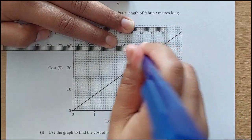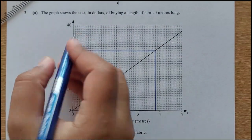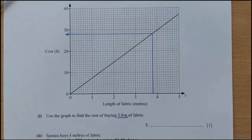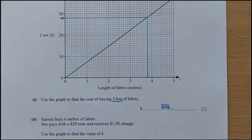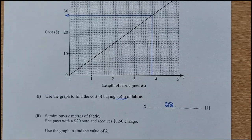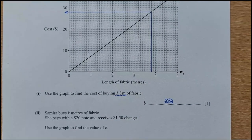Yes, that is the line, and that is equal to $28. Yes, this line. So that is $28. Now, for the second part, Samira buys k meters of fabric. She pays with a $20 note and receives $1.50 change. Use the graph to find the value for k.